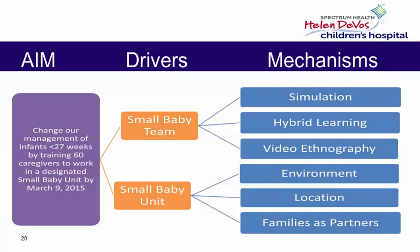Actually, I brought a couple things because I wanted to show you that when we use simulation to develop our small baby unit, we didn't use fancy equipment. We used what we had, and I just brought a couple examples to show you guys.